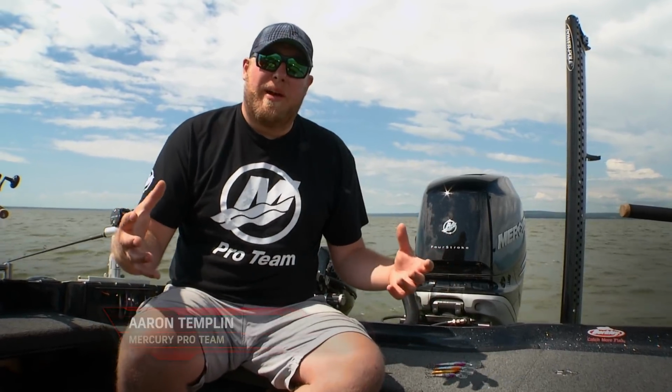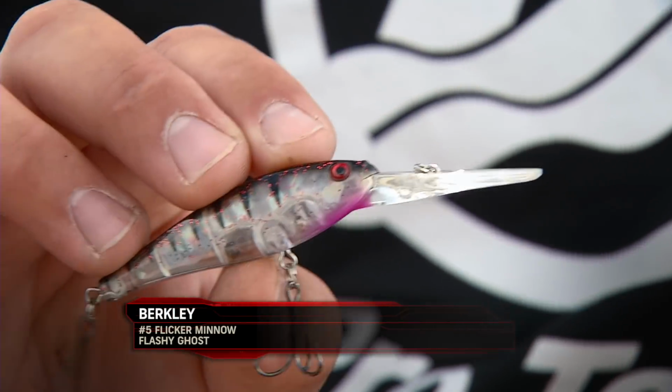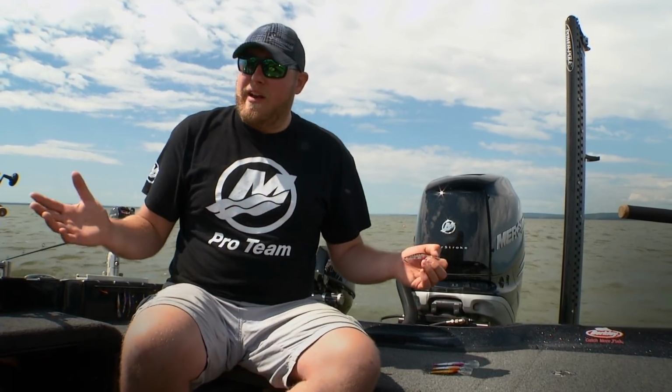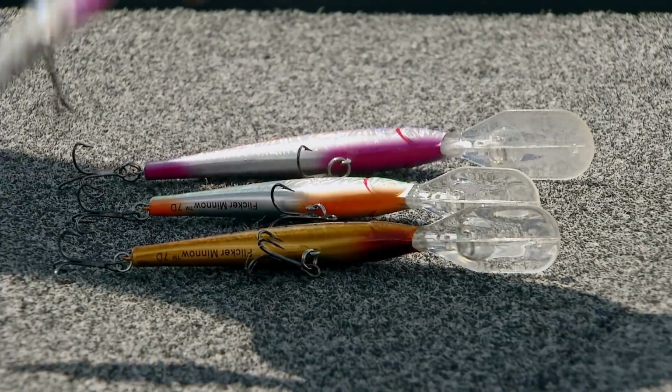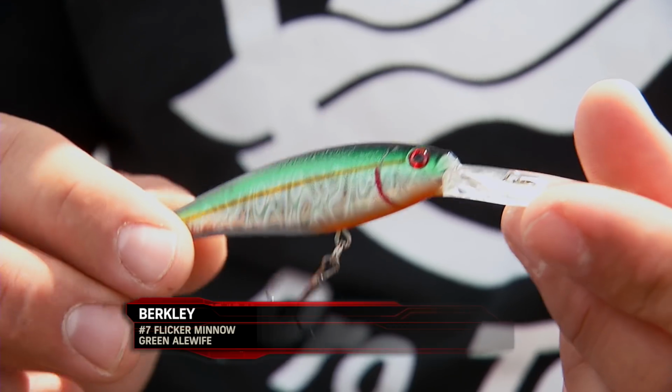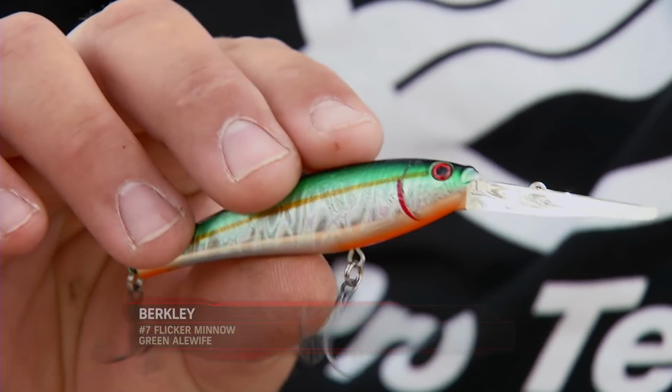Fine-tuning a crankbait bite is one of the fun things that you get to do while you're developing your walleye bite on the water. Gary started out the other day on a little half-day trip, catching his walleyes on a number 5 flicker minnow. So when we came out today, we've set our big spread out. You get to try out different sizes and develop what the walleyes want, what the walleyes are going to tell you they want. So we started sneaking in number 7 flicker minnows.